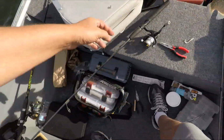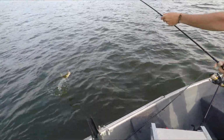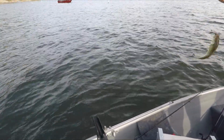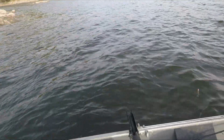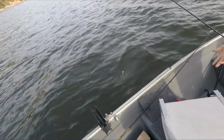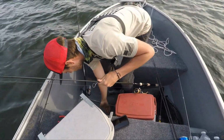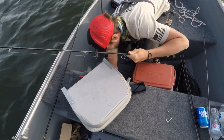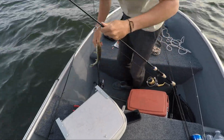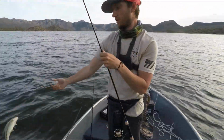That's awesome. I've never seen them so intense on the crappies. Little baby bass. All right. Oh, you got a bass. Little baby dinker. Oh, and there he goes. So Drew got a bass added to his collection of stuff, and the little guy's going a little bit crazy over here. Did he go under the seat? All right, there he is. Little guy. Very good.